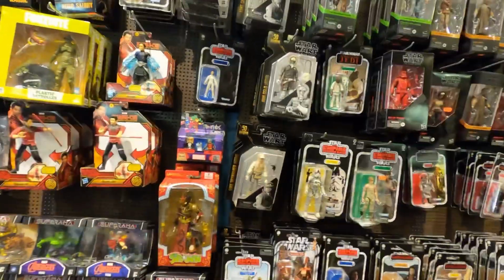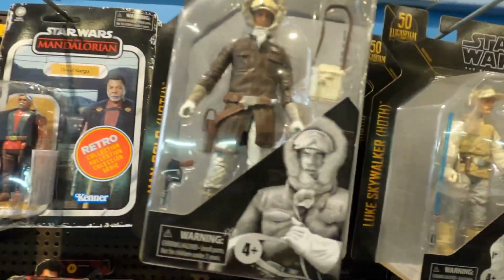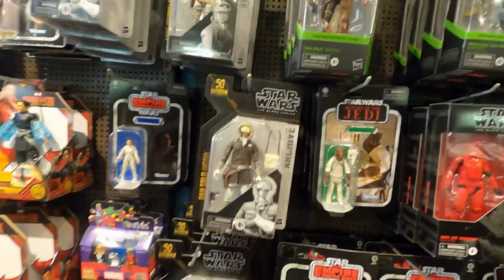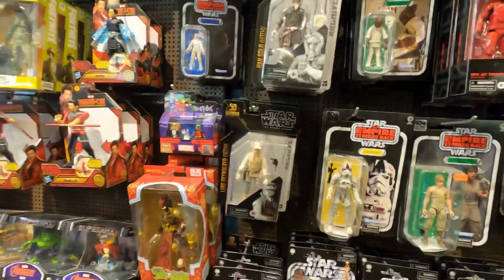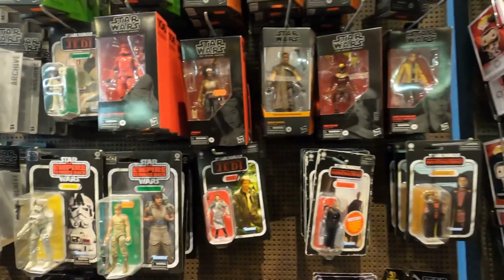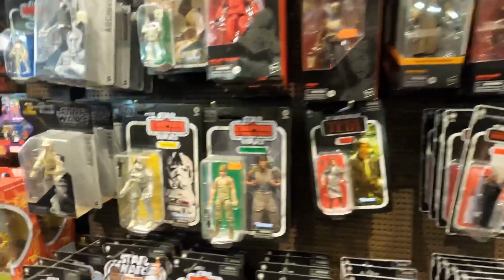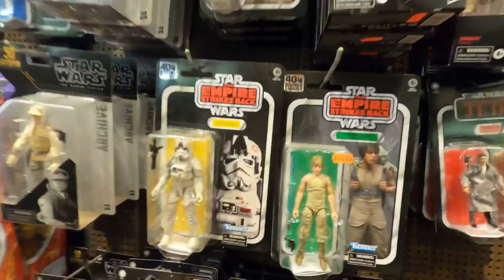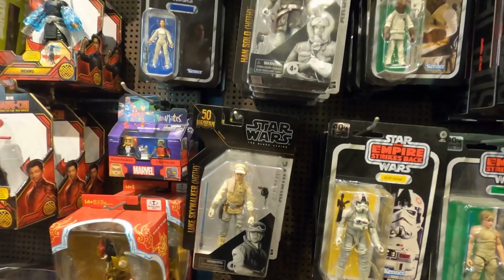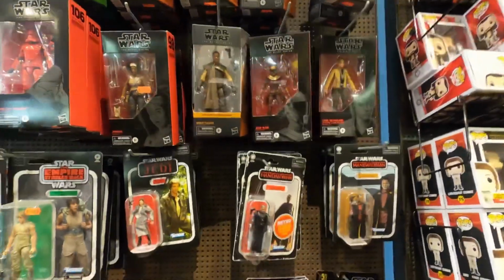And of course, I gravitated to the Star Wars figures on the left side of the wall. These are all newer toys, newer figures that are out right now. A lot of the 50th anniversary ones, and a lot of the more recent figures that have come out, which have been really hard to find in some stores, but it was nice to see a nice, healthy amount of them here. So of course I gravitated towards them.